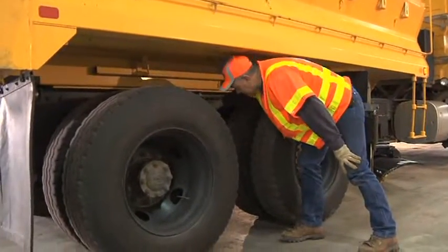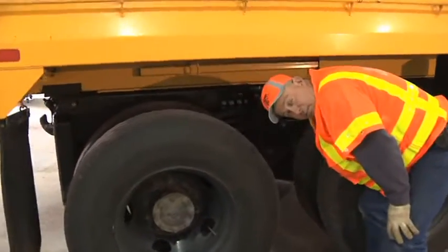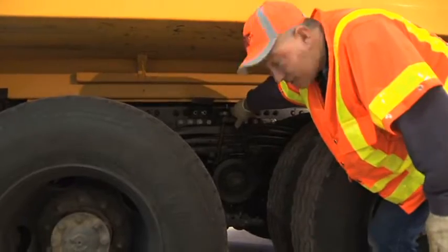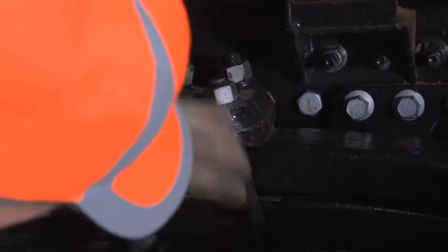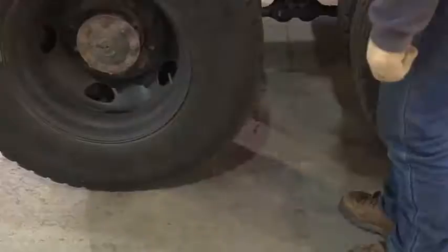Checking the rear suspension, looking into the spring mounts, looking at the springs, making sure there's none missing, misaligned, cracked, or broken, making sure that the bolts are nice and tight, making sure that the torque arms are not cracked or bent, make sure the bolts are nice and tight on those, checking this tire.